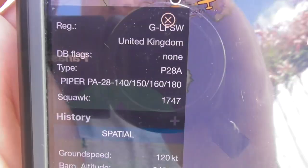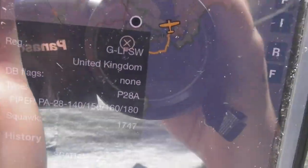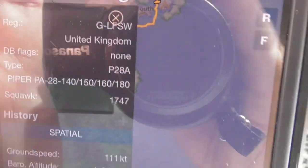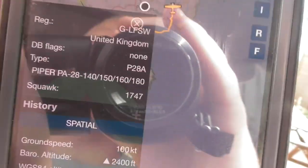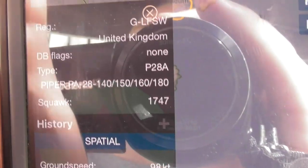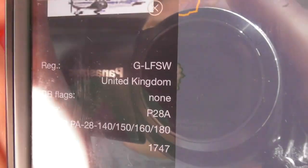But as you can see this time, that was the PA-28-180 Cherokee Warrior we've just seen. This is now the second biplane we've seen, which is a Piper PA-28. And as you can see, the registration is G-LFSW apparently.